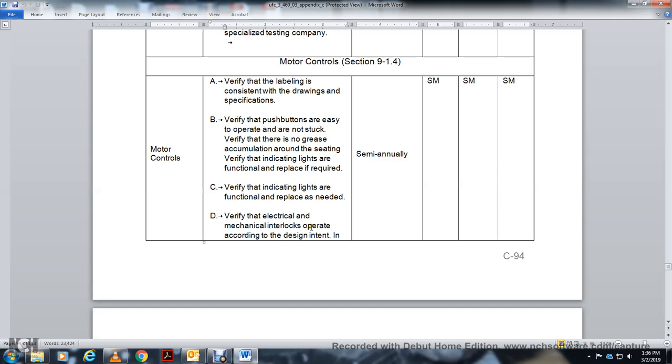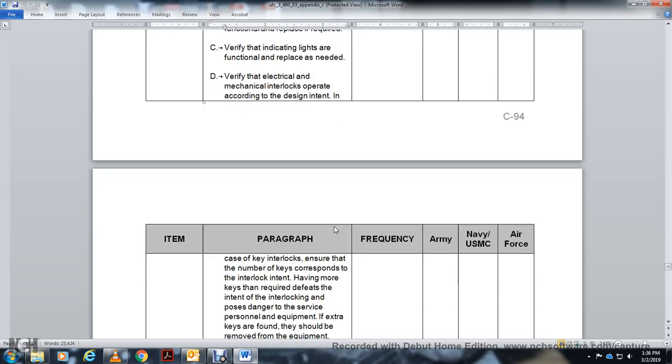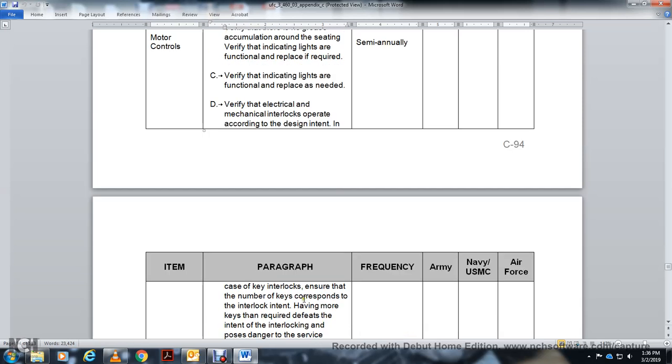Verify the electrical and mechanical interlocks operate in accordance with the design intent. In the case of a key interlock, ensure the number of keys corresponds to the key interlock intent, since more keys than required defeats the intent of the interlock and poses a danger to personnel and potential damage to equipment. Extra keys found should be removed from the equipment, and that's semi-annually.